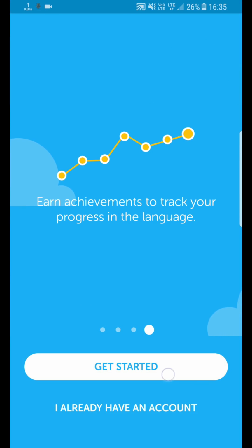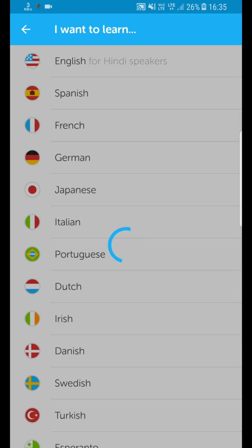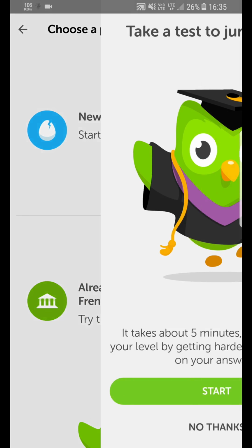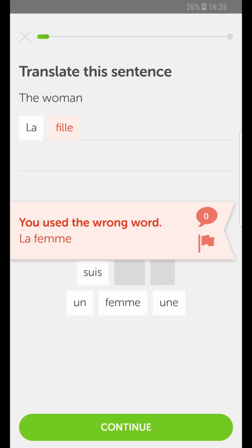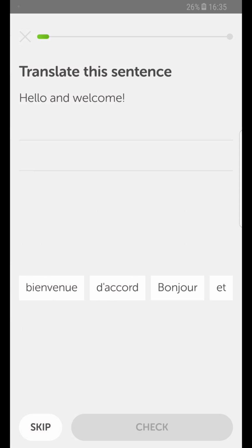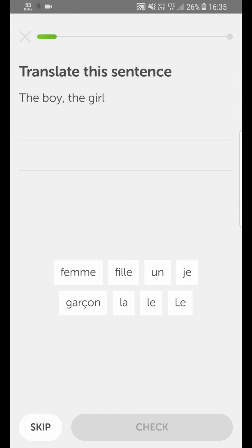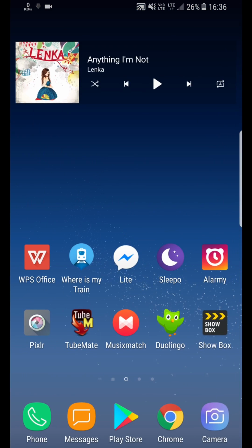If you wanna learn some foreign language, and that too totally free, this app is the best thing you can get. It will teach you so many languages. I mean, you can have all the language options for free. You can set a goal first. If you already know that language, like let me try French. The woman, maybe La Fille, no, La Femme. I don't know French, but if you know it, you can just pass the test and see how much you know, how much you don't know, and the app will modify itself accordingly. It's actually better if you download it and then see it. I cannot show you very much in that because it will take some time.